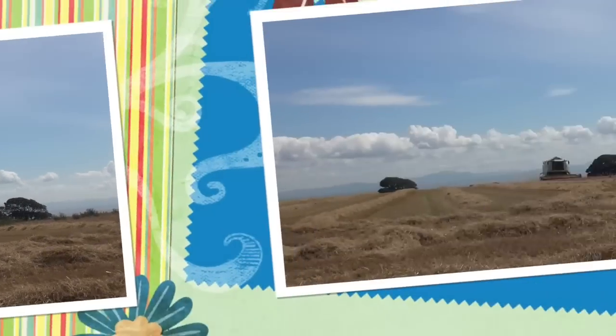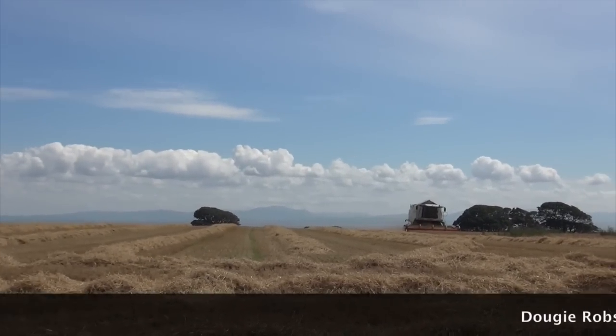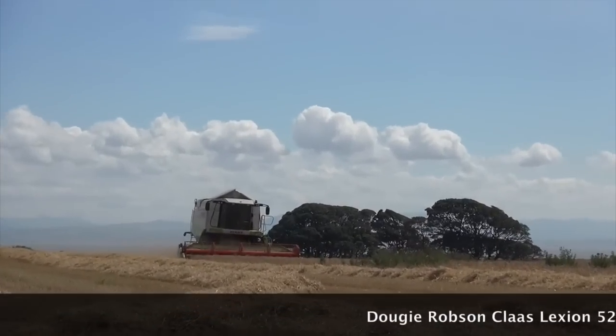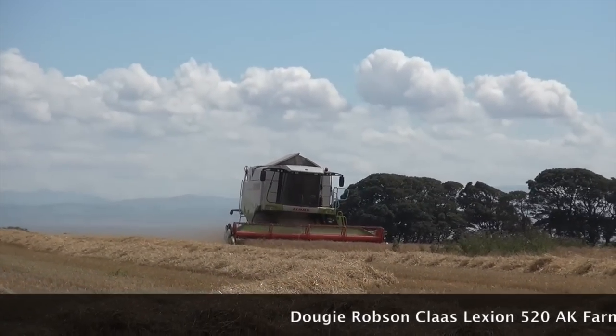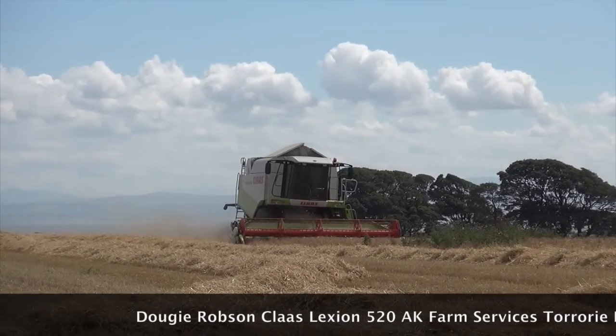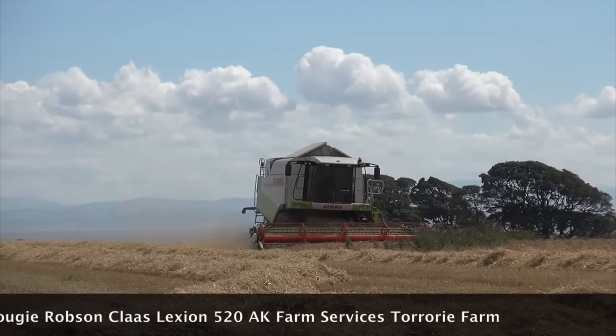So it's... where the hell's the combine went? I've lost it. Oh, it's there. So I just thought I'd catch these before the field's finished. I'm quite sure they're going to Ladyland Farm, which is just across the road there, and they're finished here.